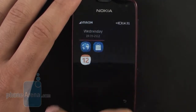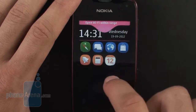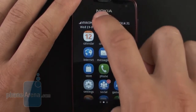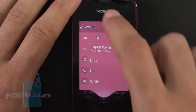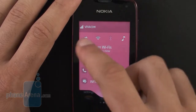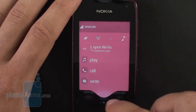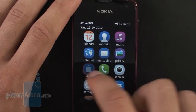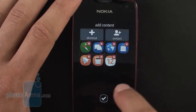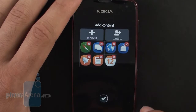So, back to the home screen. You have 3 home panels. The first one is the app drawer. It's pretty standard. You have all your apps here, and as you can see, there's also this neat little drop down that looks like the one on Android. You can toggle your settings here and quickly access your calling application, and then swipe to the side and you go into the second home panel, which you can customize with different shortcuts and contacts.